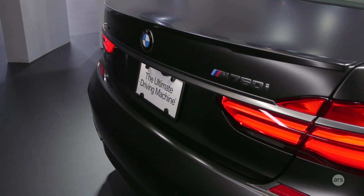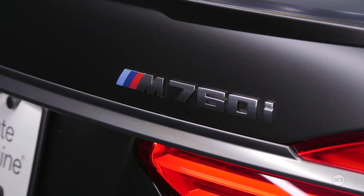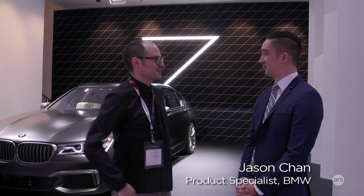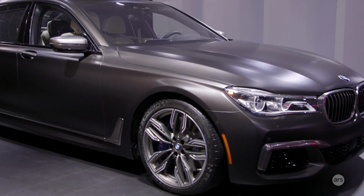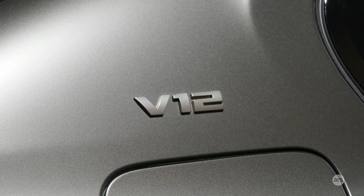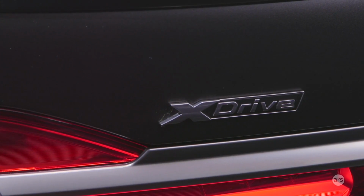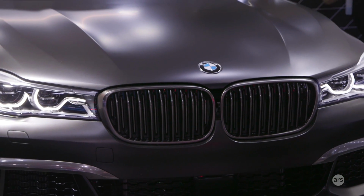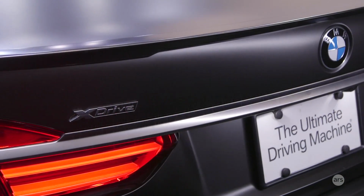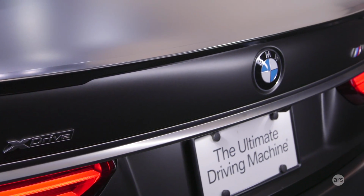We're here at the New York International Auto Show, and we're going to speak to Jason from BMW about their new M760i. Maybe you could tell us a little bit about this hottest version of the 7 Series. Yeah, absolutely. It's our first ever M760 that we brought to the market. It's the most powerful V12 production engine we've ever brought to the market as well. 600 horsepower, 590 pound-feet of torque. This is 6.6 liters. It's a little bit more powerful, and 0 to 60 about 3.7 seconds based on our preliminary estimates, so it's pretty impressive.